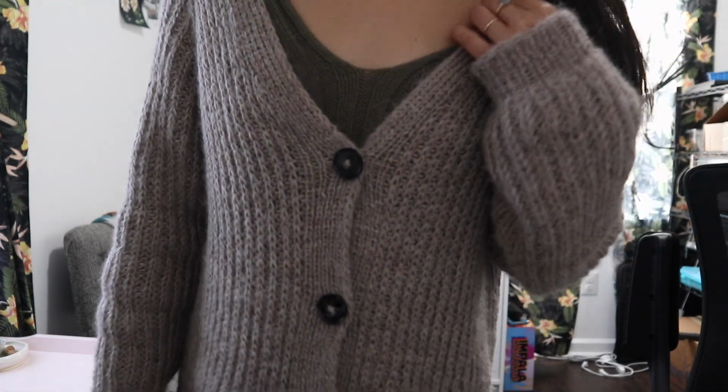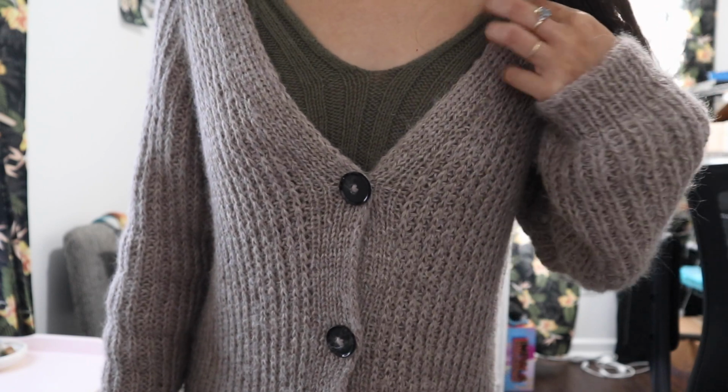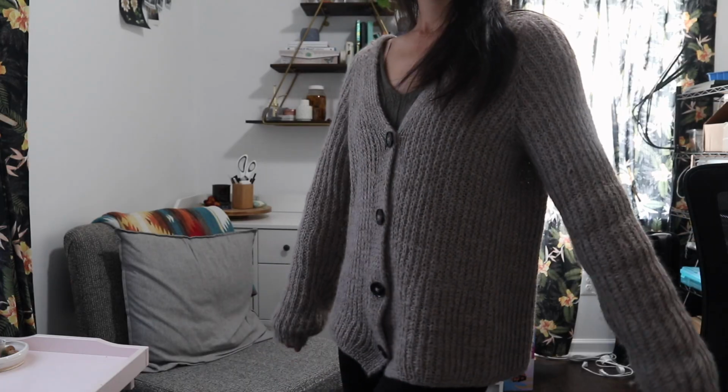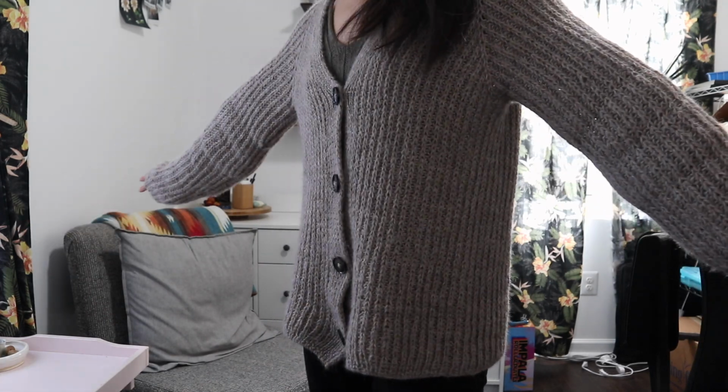This is my camisole number 2, I believe it is, from My Favorite Things. So this is also something that I knit this summer, and obviously it doesn't have any sleeves, so I'm just wearing this cardigan over my bare skin on my arms, and I'm okay with it there. Like, I can feel it a little bit, but it's not too bad. So yeah, that is my finished cardigan, and I think overall it turned out really nicely, but there were a few things that I learned along the way.